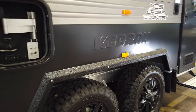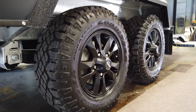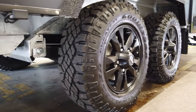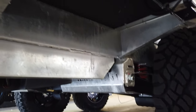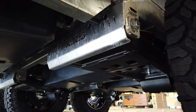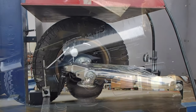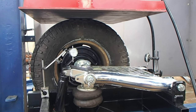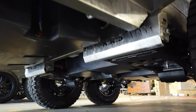Got the KEDRON punch in that aluminium dye bond, gives it a nice finish. Goodyear Wrangler Duratrax, so the flagship tire for Goodyear on the KEDRONs here. That hot dip galvanized chassis here. KEDRON KRS suspension, so this one here has the unique KEDRON KRS suspension, all been physically ram tested at the government approved facility, and it has coil spring with drum brakes.